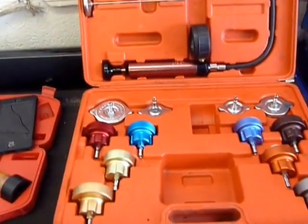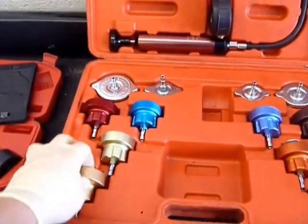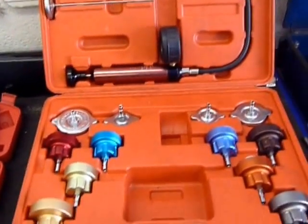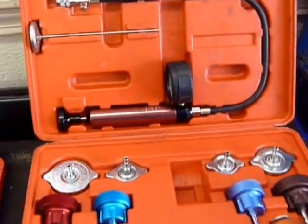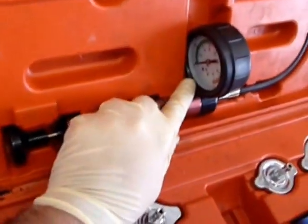This is a cooling system pressure tester, and like I said, this is a larger set and has multiple adapters, such as these. You thread these onto either the pressurized overflow in a GM product or the radiator in this case. In this case, we're going to be using something such as this. You have to find the one that looks closest to your radiator cap. Once that's on there, it basically looks like a little bicycle pump.